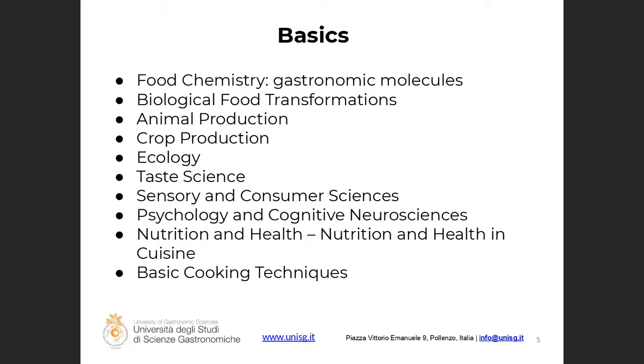As you can see, the basics are mainly about subjects that are scientific. There is something about food chemistry, which are the molecules in food, to understand what actually happens in a transformation. There is something about the biological transformation in foods. Many foods, think about cheese, bread, wine, beer, require the action of different biological factors.